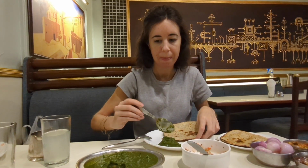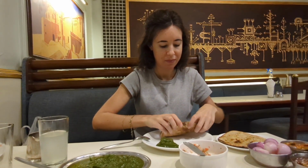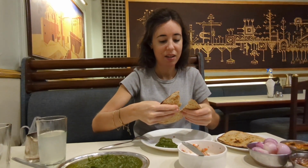It looks so intensely palak, no? I like it. It looks like this. When it doesn't look like palak, then the best palak paneer is still mine, okay? Yes, your palak paneer is amazing.